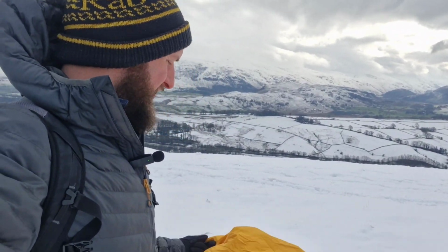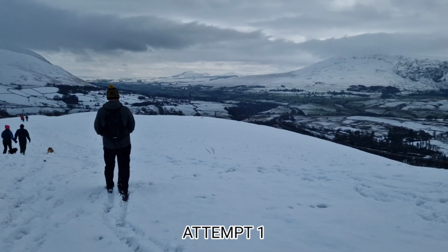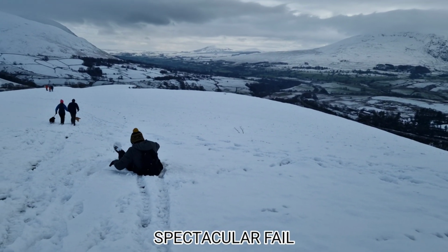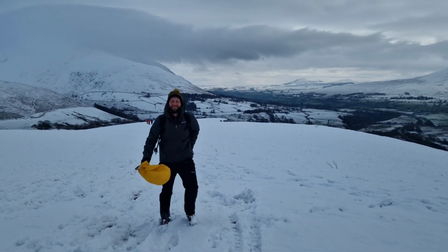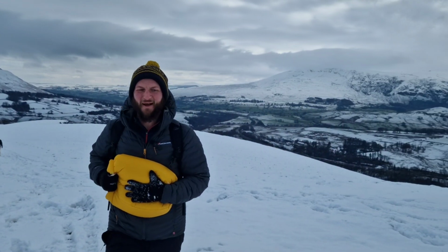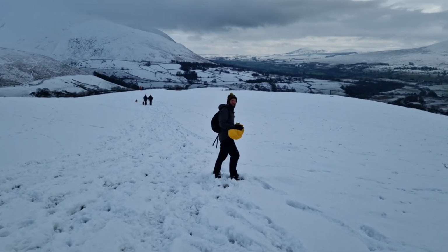But yeah, the plan is to use this to sit on and slide down the hill. I will get Leah to record me at some point. There's a little hill here I'm going to probably test it on in a minute. I fell off my bag. It didn't quite work to plan, so we'll try that one again. It's not really going downhill, I need something faster.